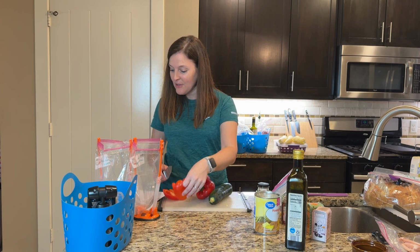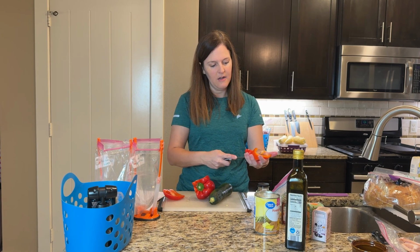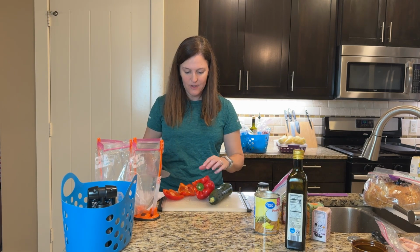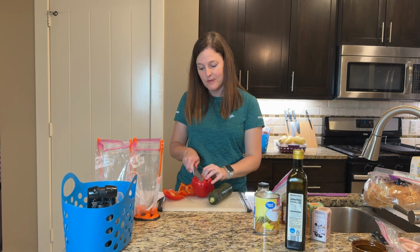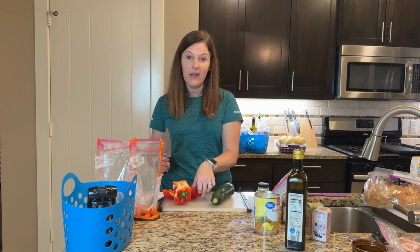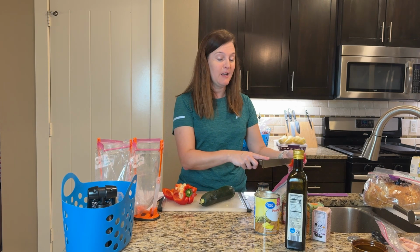So, okay, since I am making a serving size of 3 on this one, it tells me 1.5 zucchini. So a serving size of 6 would have had 3, but I'm gonna stick with 1 because I feel like this is a pretty big zucchini. In fact, my other one's even bigger that I'm using for a different meal.